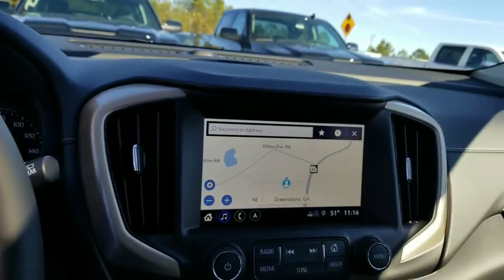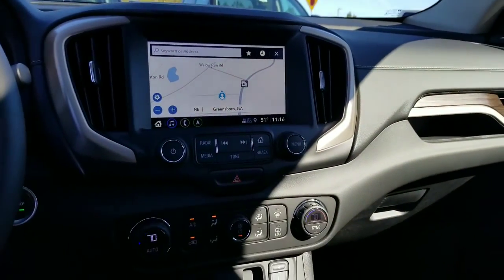So I look forward to speaking with you soon. Erica, excellent choice once again here on the GMC Terrain Denali. And I'm not going to leave out the full backup camera there for you.